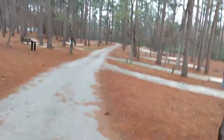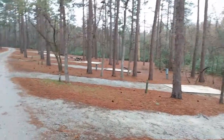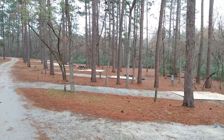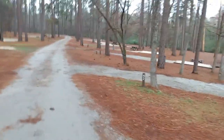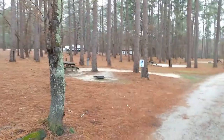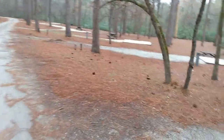Okay, now these right here don't really have anything between them, and they're stacked close together. So this one is 42, and then right behind it 43, and then 45 right here, right in a row. This is 44. It's right next to one of the bathhouses. It's another ADA site. And 43 is across from it.